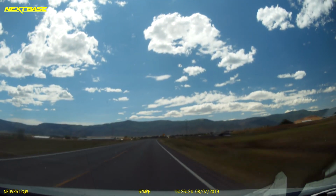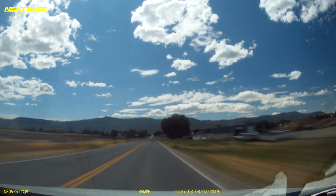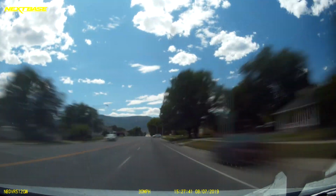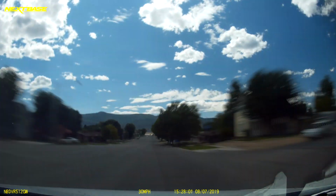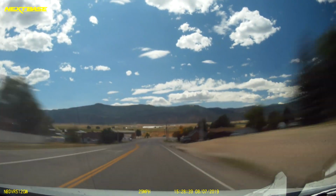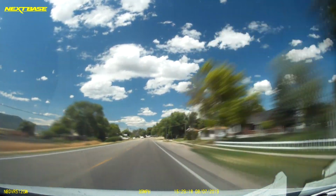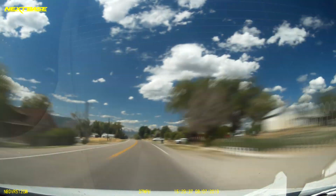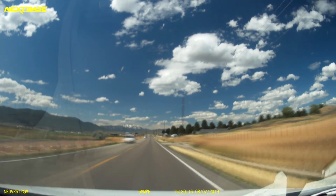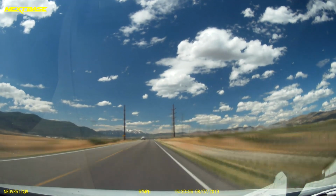And here we're entering Moroni itself, the town of Moroni. It's about 1,000 people, 1,200. Nice little town. Not a lot of business, just mostly homes. Now we're heading north and westwards toward the town of Nephi. But we're going to go through the town of Fountain Green first.